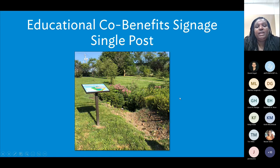Okay, so this is an example of a single post signage. It's right next to the practice. I keep reiterating right next to the practice because we like to see the signage, if possible, next to the practice. But it's tall. It does fit the dimensions, and it's using our template. You can clearly see it on the presentation, and this is right next to the sidewalk. So anyone walking past this can see what's going on too.